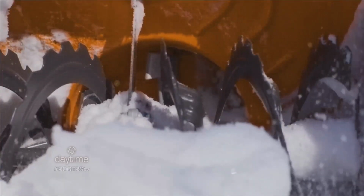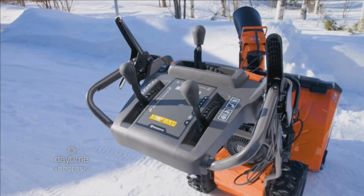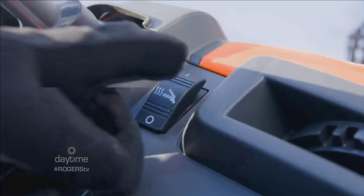So you don't want to be at a disadvantage when that plow shows up and you have to dig out to go to work or whatever the case may be. You need something like that to do the job. And you could see the controls are quite intuitive to use. So it's all designed around the user. You could adjust the handle.